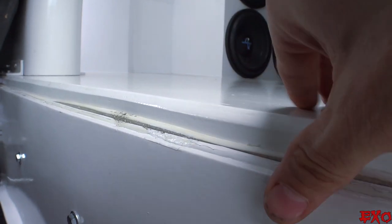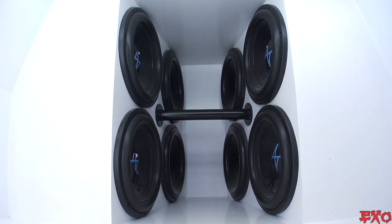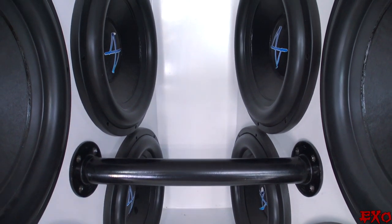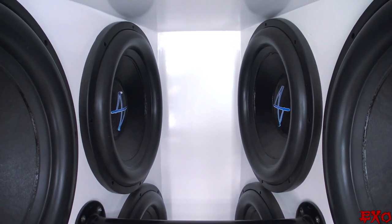And then there's a big step down all the way around where it comes from the bed and then goes into the cabin. So that's pretty much it. It's just a fourth order, really. I might just adjust the loading wall depth-wise. Might scoot it back a little bit and, you know, test what that does.